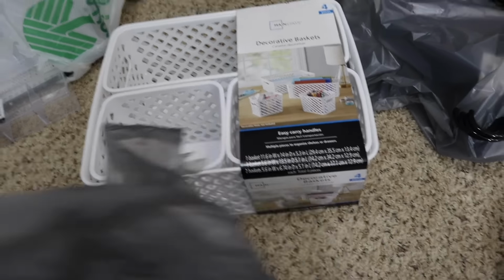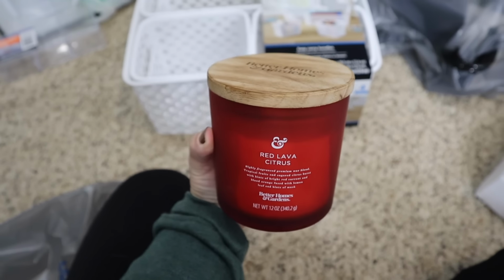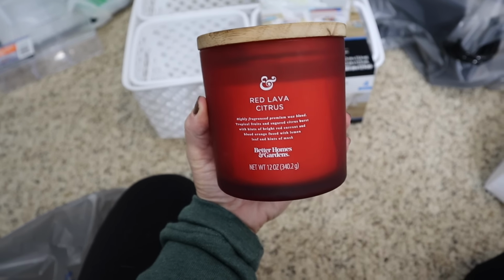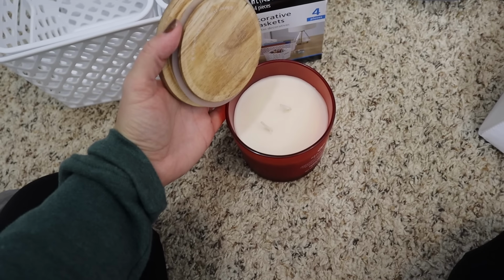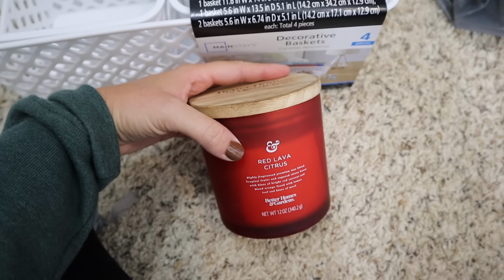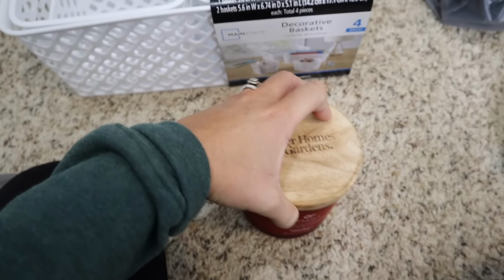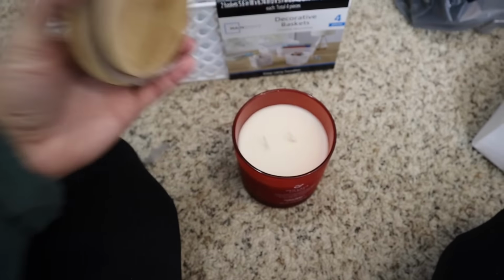And then I had to pick up this candle at Walmart. It's from Better Homes and Gardens. It's the red lava citrus, and Jennifer from Cook, Clean, and Repeat actually talked about this over on Instagram, and it smells just like the Capri Blue lava. I guess that's what it is, the lava candles. I've never had one, but the place where I get my microneedling done, they always have that burning in there, and it smells so good, and this smells just like it. It smells great. So if you guys like that, you should definitely try this one out. I think it was $10. I'll be burning this later for some late night motivation to keep me going.